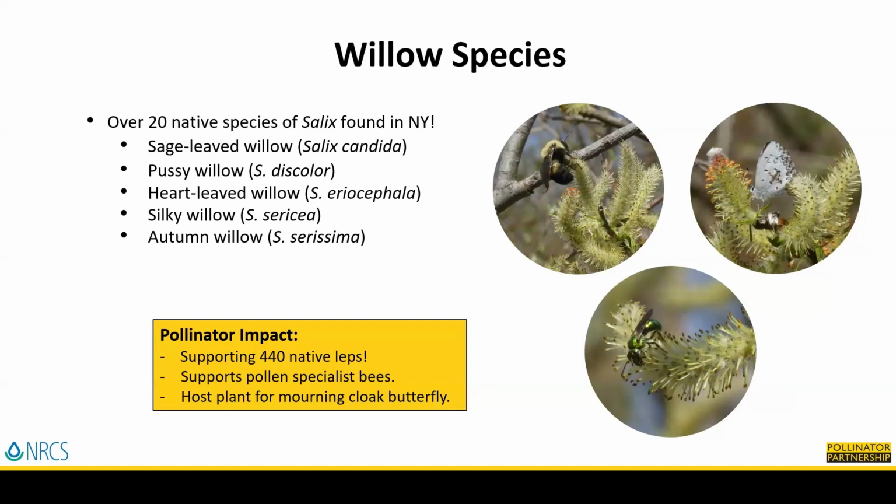All right, up next, we're going to talk about our willows. Here in New York, we have over 20 native species of willow, which is amazing. Common examples are our sage leaf willow, pussy willow, heartleaf willow, silky willow, and autumn willow. Our willows are supporting 440 native Lepidoptera, so moths and butterflies. They also support pollen specialists. What's extra amazing about willows is that they provide pollen and nectar, so they are an amazing shrub to add to your property for an early source of pollen and nectar.